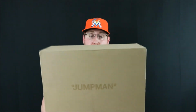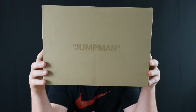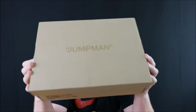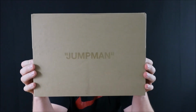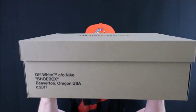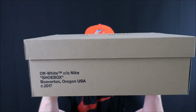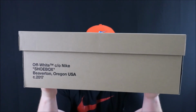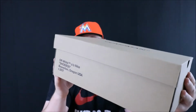But let's get on to this unboxing here, guys. And again, I am super pumped that I have these, and I will show you the box because the box is a very, very nice touch on the actual shoe. So as you guys can see here, we do not have a regular Jordan box. It kind of looks like a paper bag, very minimalistic, and on top it has Jumpman in quotation marks, and that is about it. That is about the only marking other than this, and that is the Off-White in care of Nike. It's the shoebox, Beaverton, Oregon, USA, and I believe the C is circa 2017, so this is when the box came out.